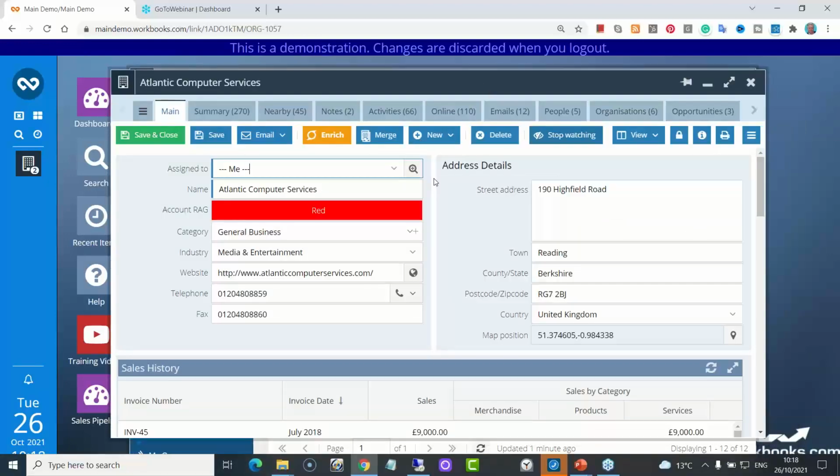This can be customized by user as well. Initially, we're on the main tab. It shows me the main information about this organization. This is pretty much standard workbooks here. What you're going to see, obviously, is the organization name.